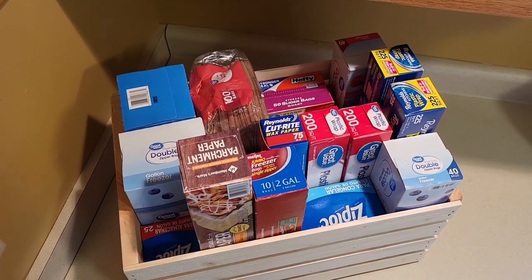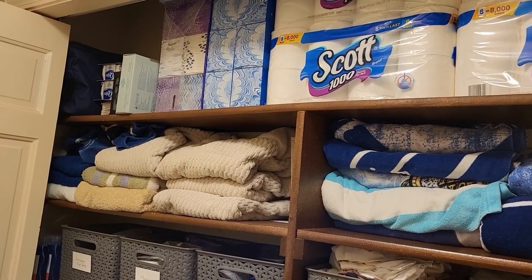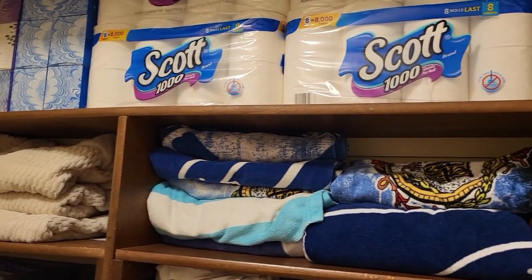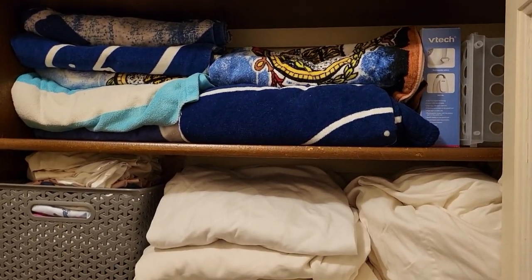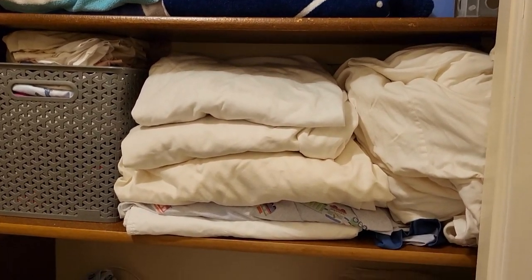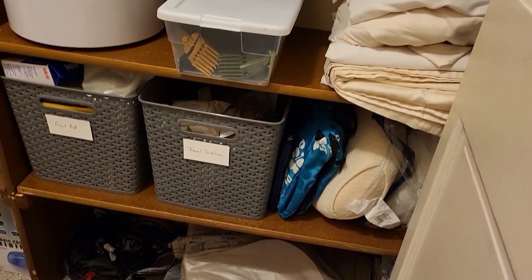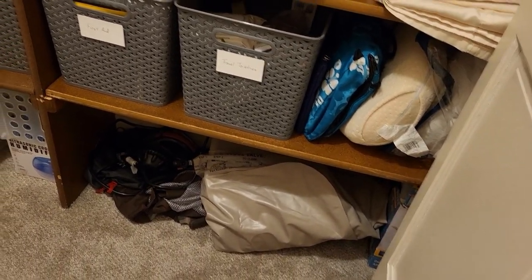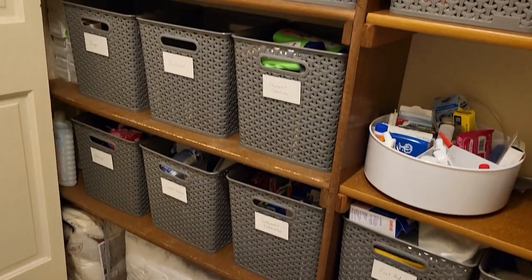Now I'll take you upstairs and show you where I store most of my toiletries. Okay, we are upstairs now, and this is our hall linen closet. I love having this much space. I'm going to give you a quick overview here and then I'll go through it. But I will say it took me about 4 years of living in this house to figure out how I wanted to organize and store things here.